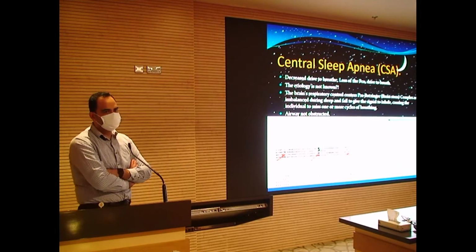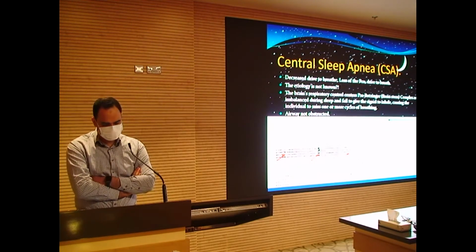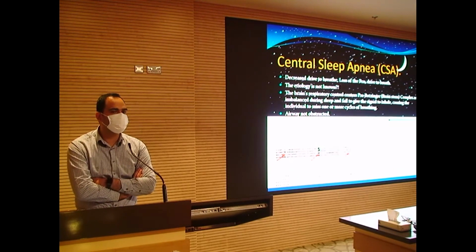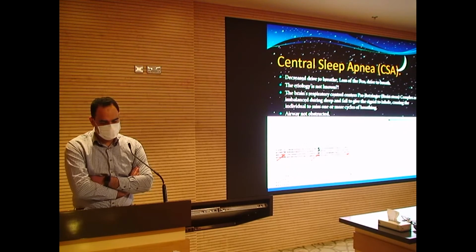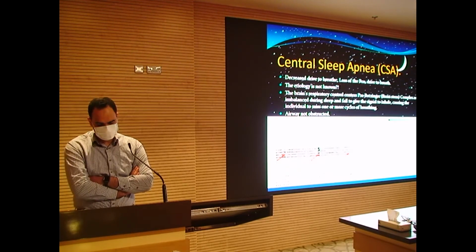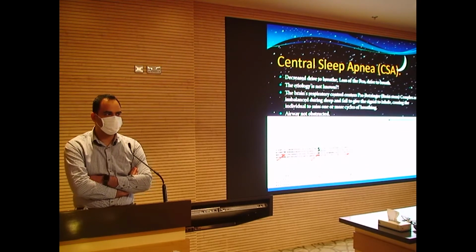Central sleep apnea, which is a decreased drive to breathe and loss of the CO2 drive to breathe. And I remember once I was told that the most difficult thing in sleep medicine is to explain how central sleep apnea happens. The etiology is still unknown. However, it is caused by the brain stem complex that fails to give the signal to inhale, causing the individual to have sleep apnea and to miss effort.